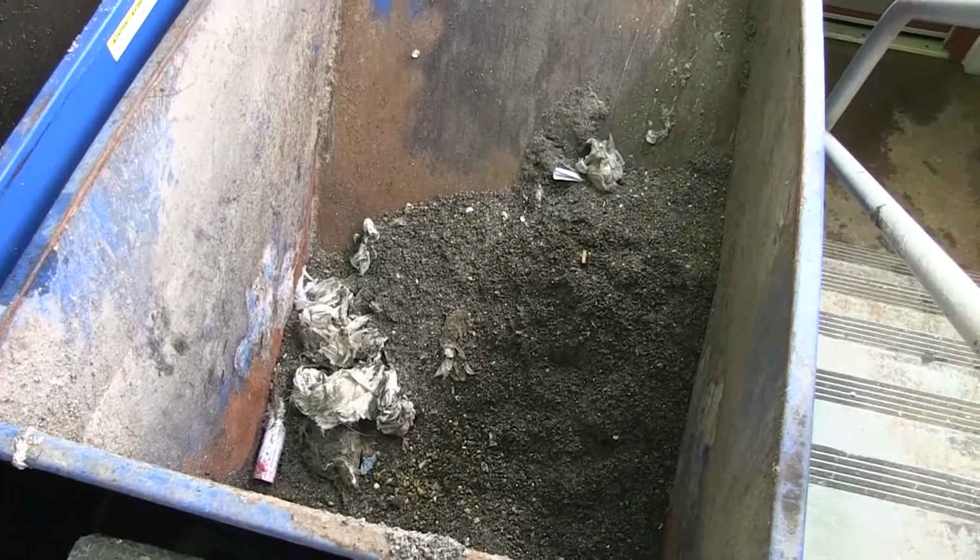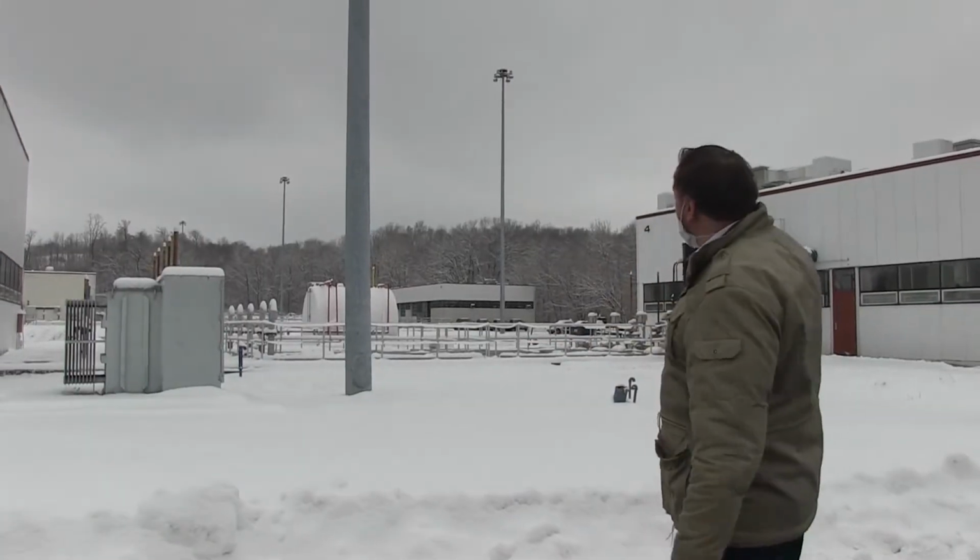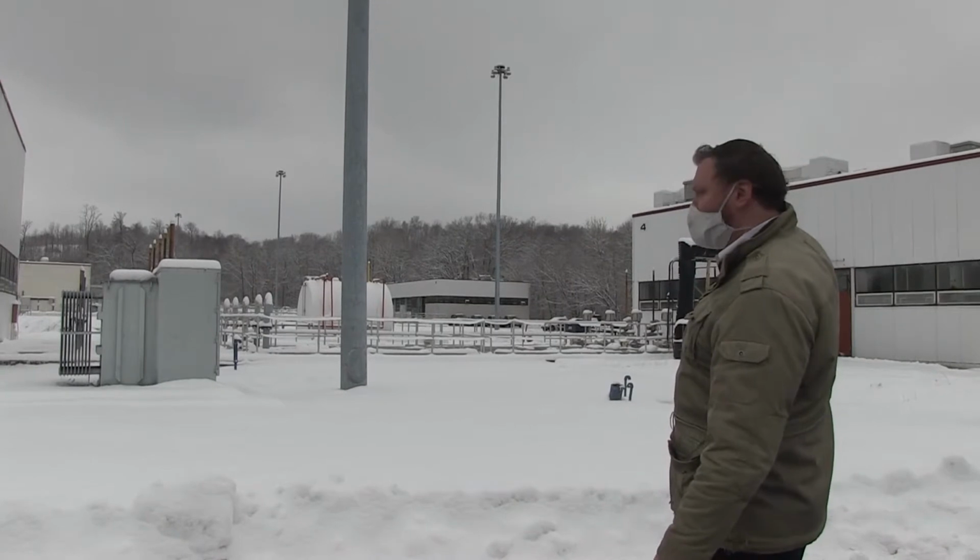Here is our dumpster that ends up making it to just a typical landfill. There's no special disposal required for this. It just goes to a typical landfill. So we just got through building 4 here. That's our screen and grit building.